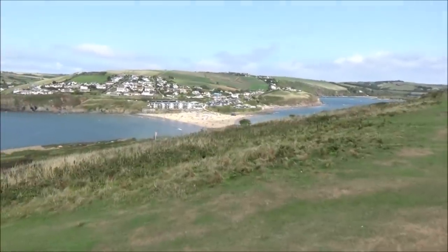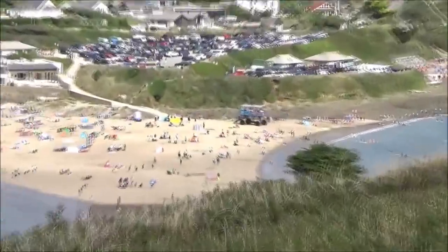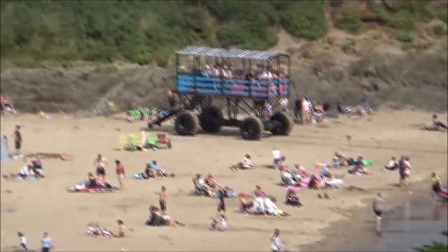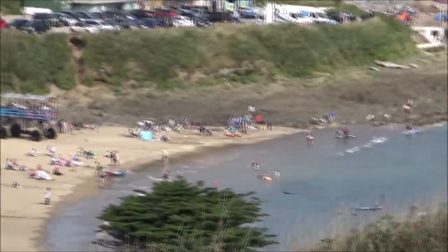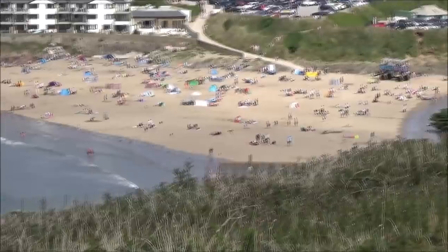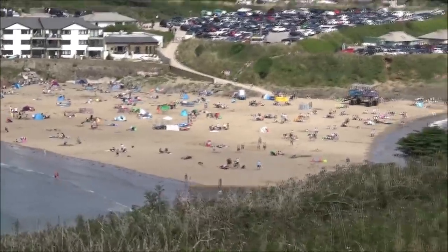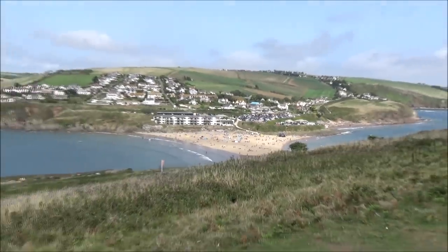Cool. Well, we're just going to zoom down. The sea tractor is currently down there. Let's see where it is. It's over there, so it's going to have to come across the ocean to the island to pick us up, because there's very little sand left now, the tide's come in. Beautiful place.